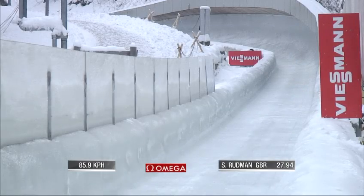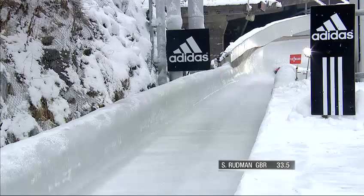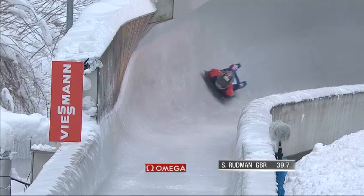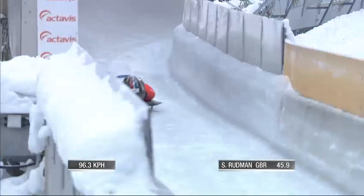You can see her aiming for that late entry into corner 7. And that's the problem with the exit of corner 7, going late into 8. You can't build your pressure around late enough in 8. And you saw her struggle with that a little bit and still skidding down the straightaway to corner 10.